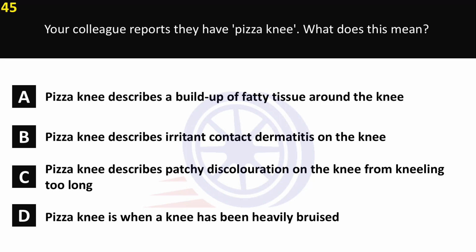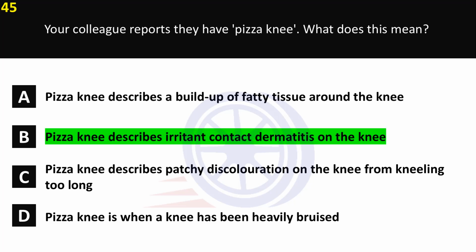Your colleague reports they have a pizza knee. What does this mean? A. Pizza knee describes a buildup of fatty tissue around the knee. B. Pizza knee describes irritant contact dermatitis on the knee. C. Pizza knee describes patchy discoloration on the knee from kneeling too long. D. Pizza knee is when a knee has been heavily bruised. Correct answer, B. Pizza knee describes irritant contact dermatitis on the knee.